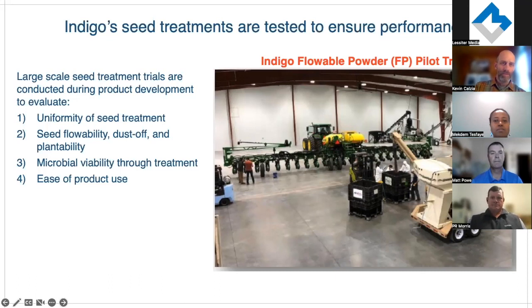Make sure, of course, that the microbe stays viable through these large-scale seed treatments. We confirmed that in laboratory testing and small scale, but we want to make sure that with the large equipment being used, that again, it holds true. And of course, in this large-scale testing, to make sure that the product is easy to use and compatible with all the larger pieces of equipment.